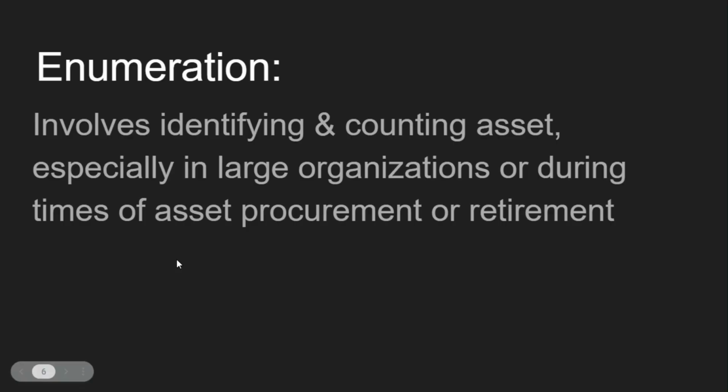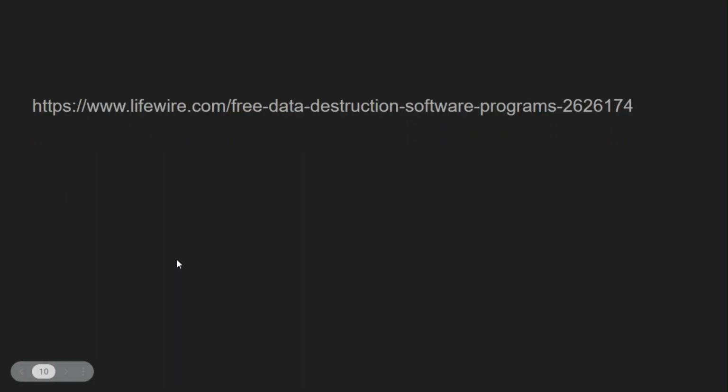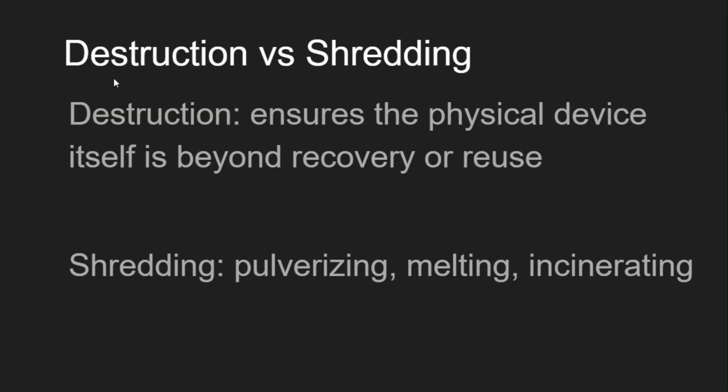Let's do this right here: destruction versus shredding. They might ask you, hey, what's the difference? I think that's too easy of a question they're going to ask, but nonetheless, this is something you should have in the back of your head. What's the difference between destruction versus shredding?